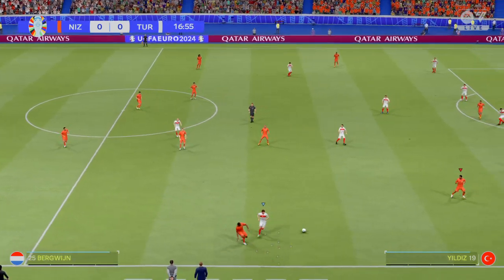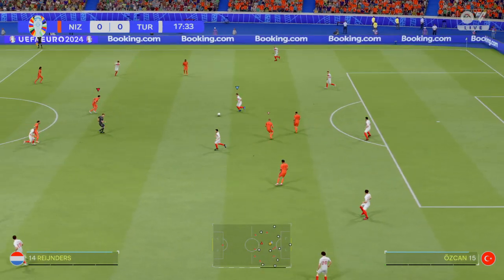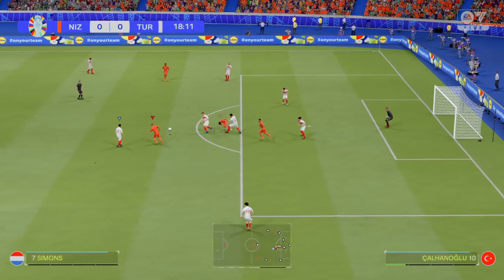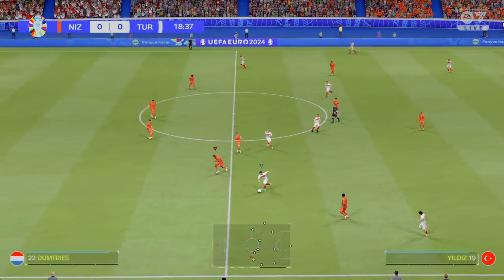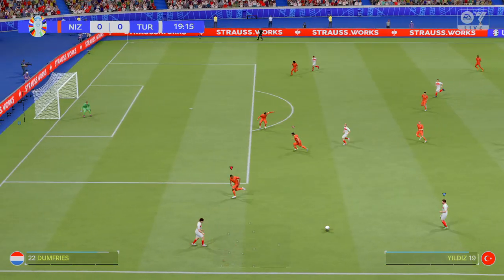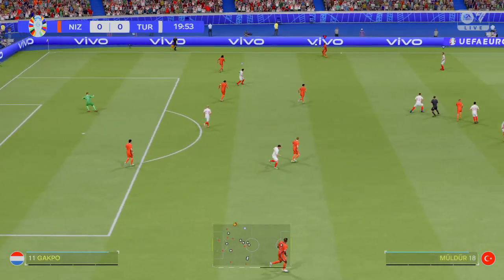Well, the keeper's made a good save, but you just sense a goal is coming soon. Well, not out of the woods just yet. This still could be dangerous. Oh, he's lost possession. Yilmaz. It's a weighted pass. Takes on the shot. Well, actually, pretty easy for the goalkeeper in the end.